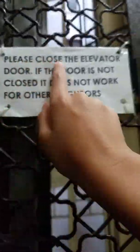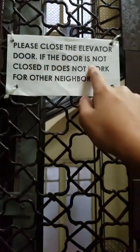Guys, it's me in Italy, and today when we were traveling, I found a weird elevator. Now, this elevator, the door is locked. Let's see, please close the door, the elevator door. If the door is not closed, it does not work for other neighbors. The elevator's down there. Let's run down.